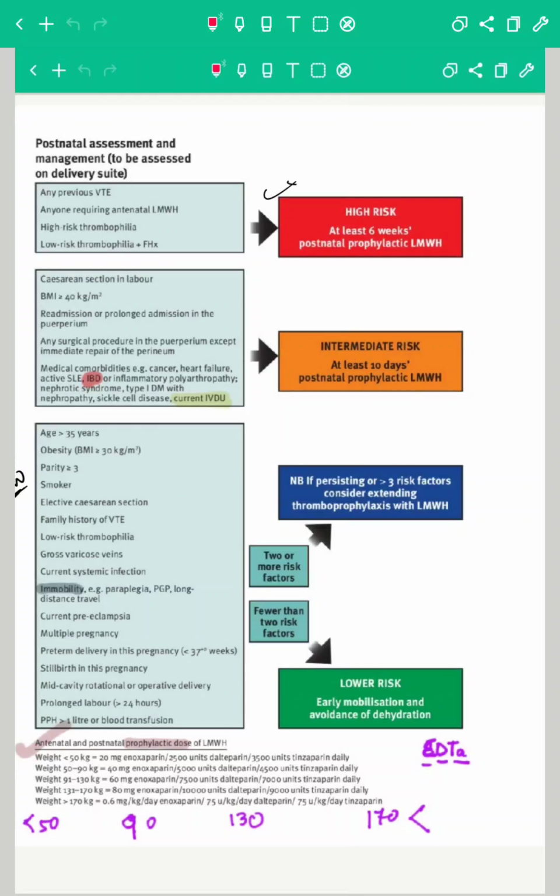So again here we have the red zone, that is the high risk or the red zone, intermediate risk or the orange zone, and then we have the blue and the green charts. Okay, so we'll start with the high risk zone.